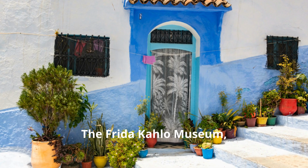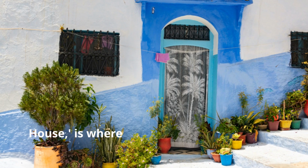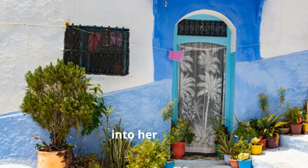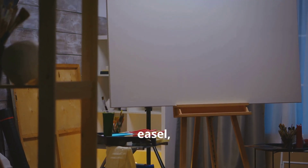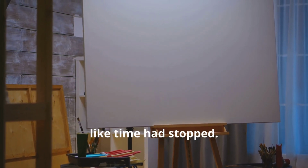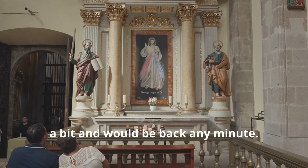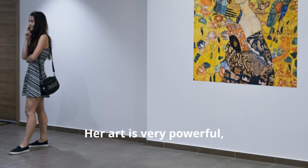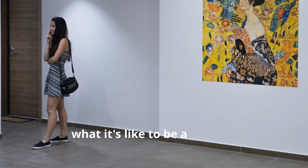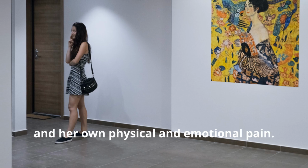The Frida Kahlo Museum, also known as La Casa Azul, or the Blue House, is where she was born and grew up. Visiting it felt like really stepping into her world, her studio, easel, and paintings. Everything was just as it was, like time had stopped. It felt like she had just stepped out for a bit and would be back any minute. Her art is very powerful, looking into topics like who you are, what it's like to be a woman, and her own physical and emotional pain.